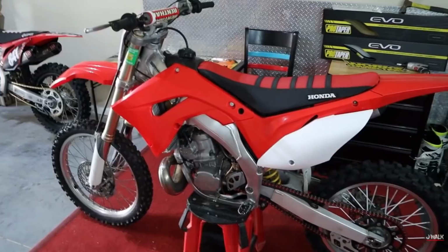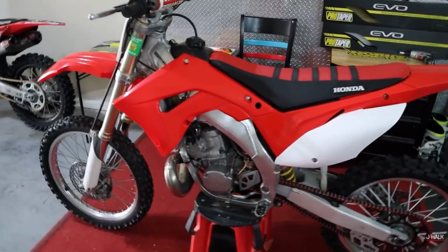Alright, well there you have it guys. Finally the reveal of my 2002 Honda CR250R Nikki Hayden tribute bike. It's a moment we've been waiting for a really long time. When I got this bike, I think it was back in November, I believe it was. Never imagined that it would have turned out this incredible.